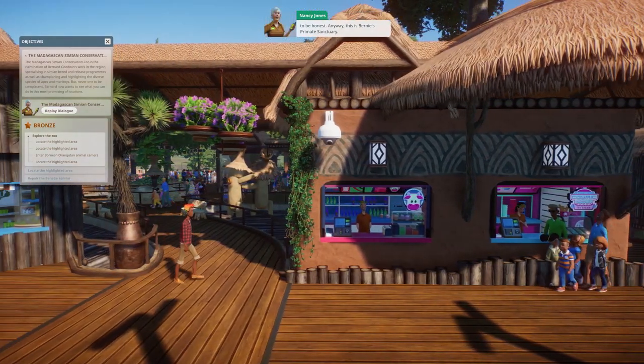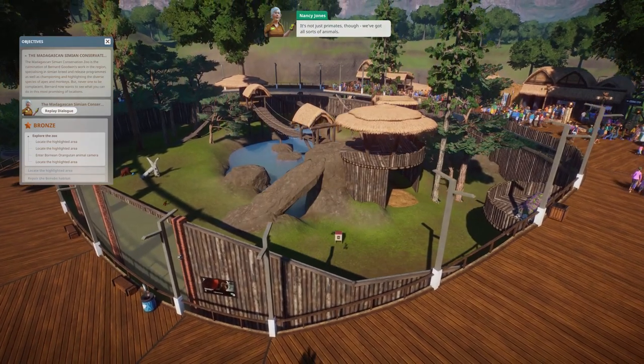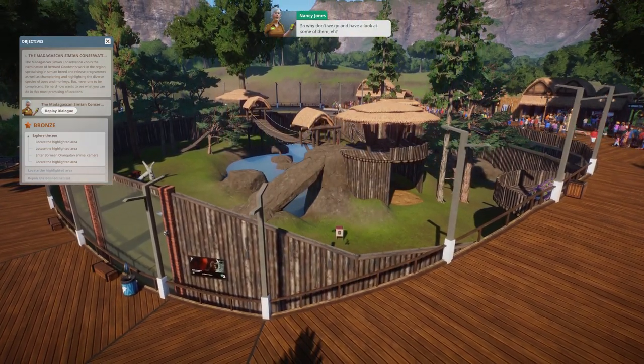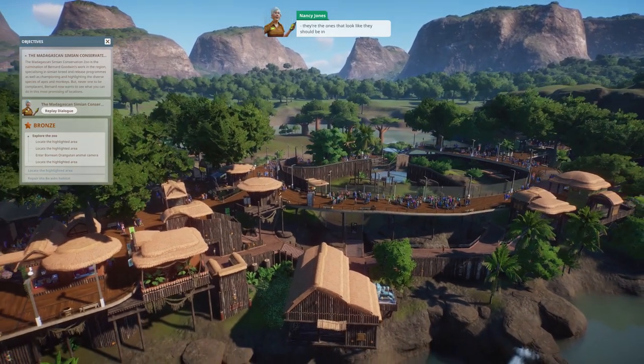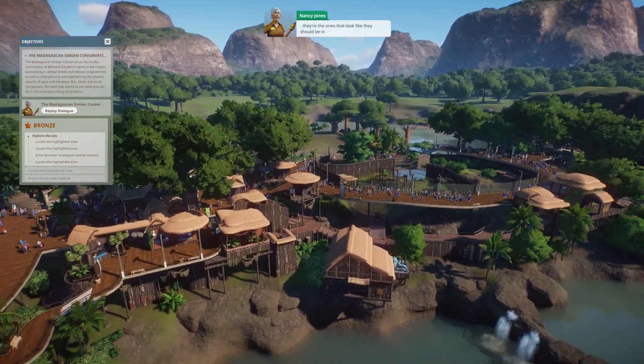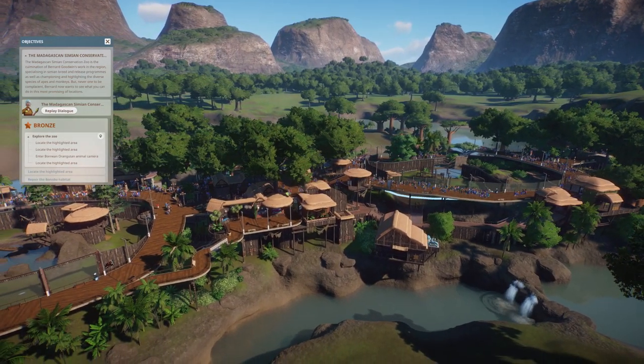Anyway, this is Bernie's primate sanctuary. It's not just primates, though. We've got all sorts of animals. So why don't we go and have a look at some of them, eh? We'll start by taking a look at the red-ruffed lemurs. They're the ones that look like they should be in a Shakespeare play. Come on, let's head over to them.